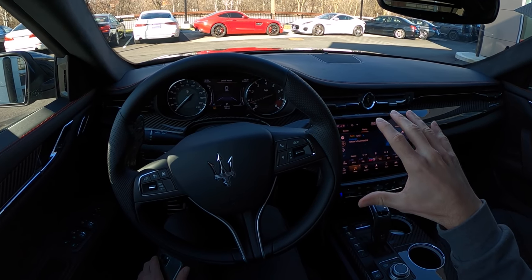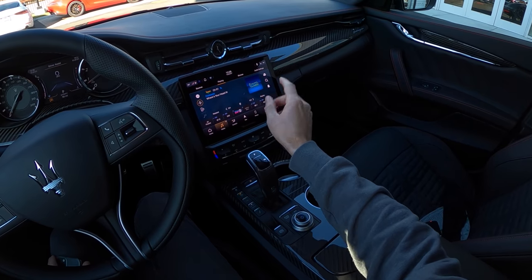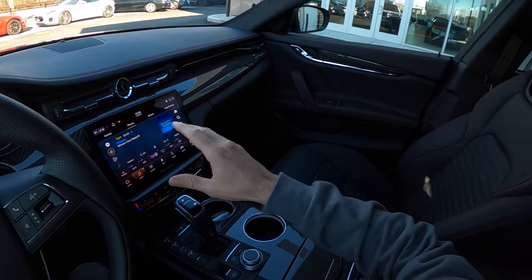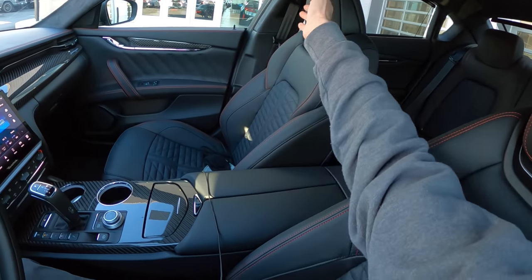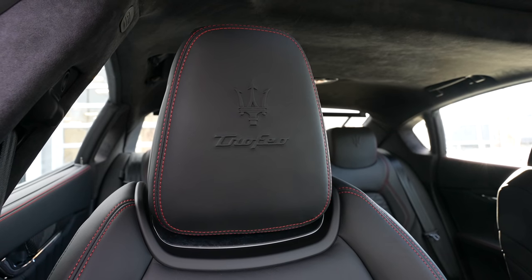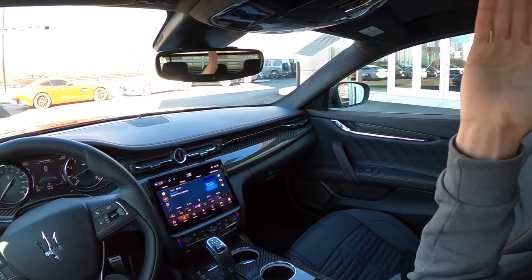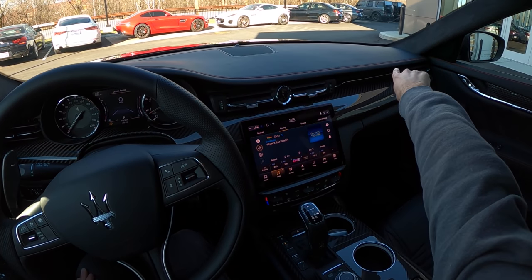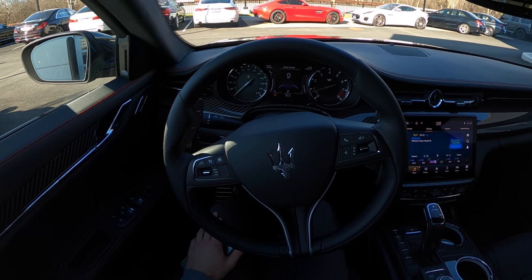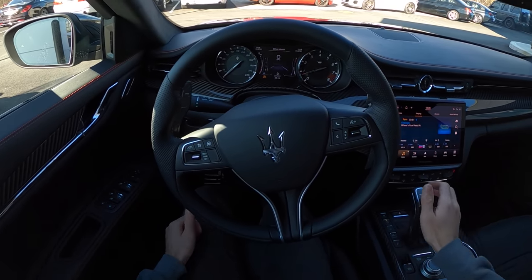Not much inside has changed for the 2021 Quattroporte, although this touchscreen, I'm told, is upgraded. It's faster, it's easier to use. But inside, you know, we're just greeted with great leather. We have the new Trofeo headrest, and otherwise, you're just, you know, coated in luxury. Alcantara headliner, leather dashboard, red stitching. You can option these out how you'd like them. But you know me, I'm just interested in performance.